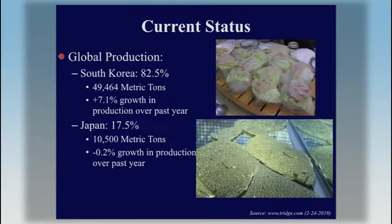Current status: South Korea, again the main producer, makes about 82.5% of global production, almost 50,000 metric tons. So is it commercially ready? Yes, it's commercially ready. It's being done. Japan produces about 17.5%, so over 10,000 metric tons.